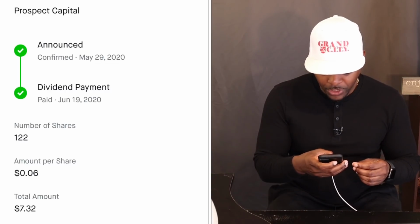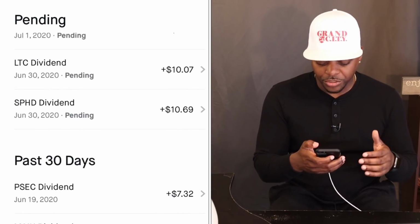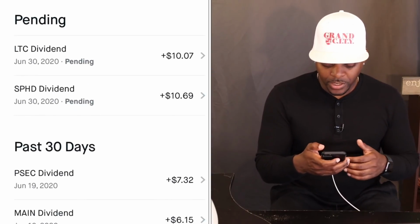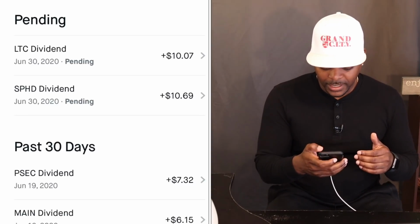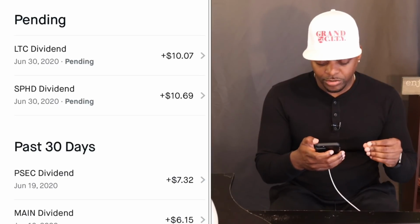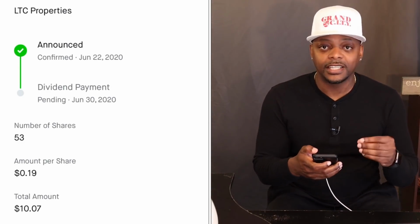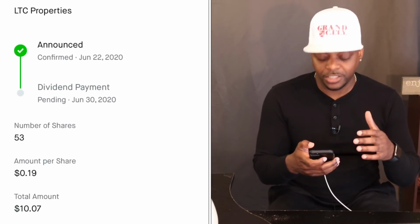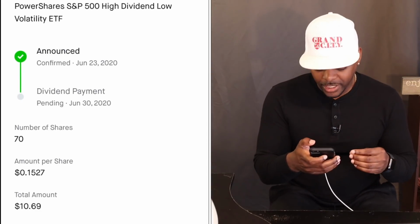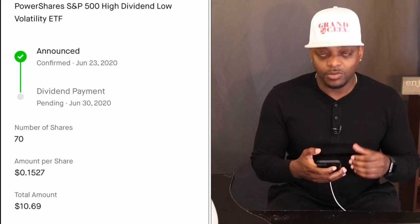If we go to my final two payments of the month, both on June 30th, LTC will pay $10.07. Let's look at that. It was confirmed on June 22nd. 53 shares, 19 cents per share, $10.07. And if you look at SPHD, I have 70 shares of that, 15 cents a share, and they paid out a total of $10.69. And so guys, in total, I was paid 10 times.